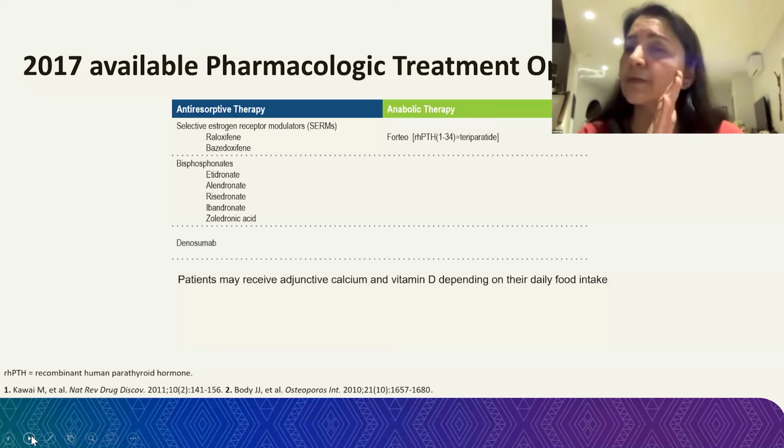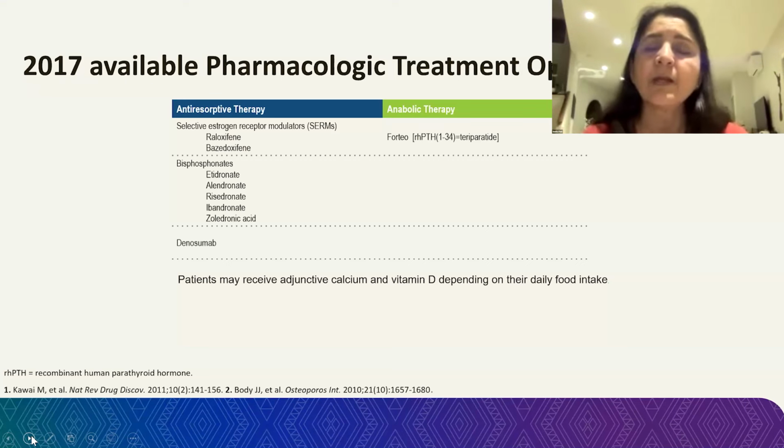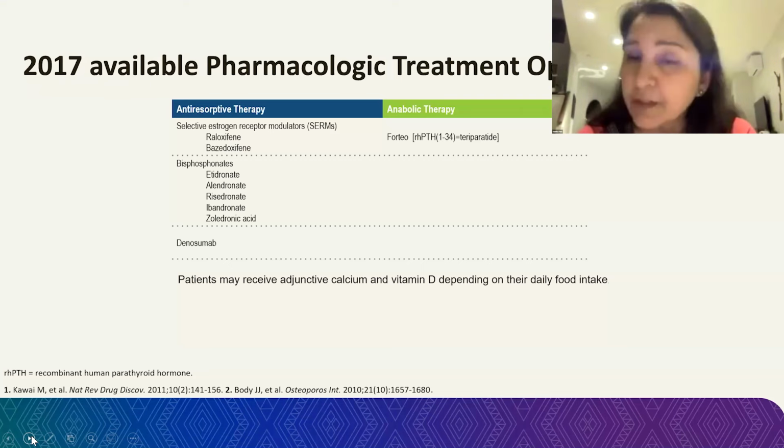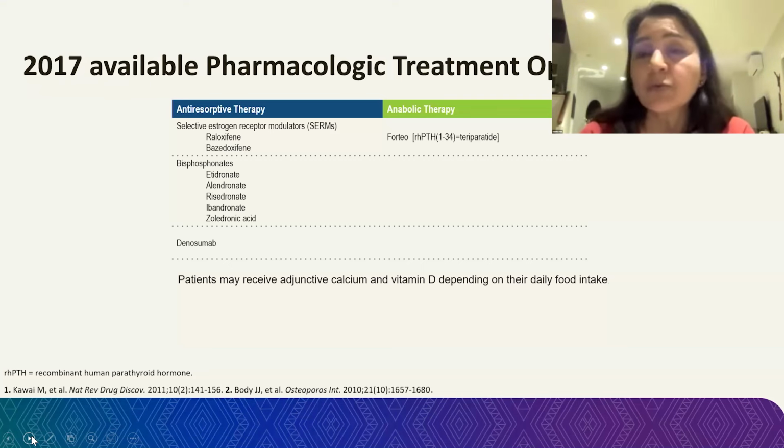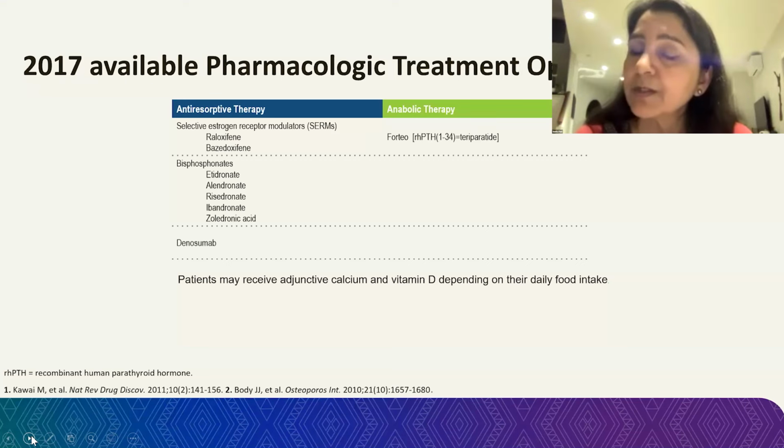So bisphosphonate therapy is anti-resorptive therapy. 40-O is osteoblast enhancing therapy. Denosumab is the medication that can be used if patients have renal impairment. Denosumab is only funded for patients who've got renal impairment and have had a further fracture and cannot have bisphosphonate therapy anymore. It costs about $400 a pop. It's given as a subcut injection twice a year.